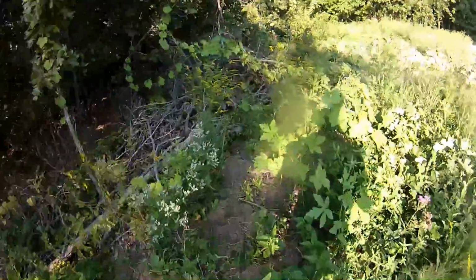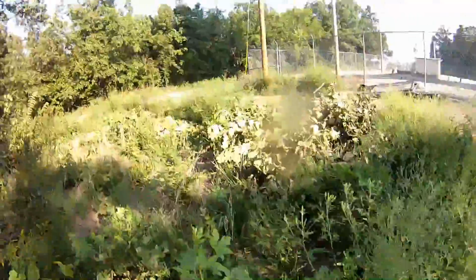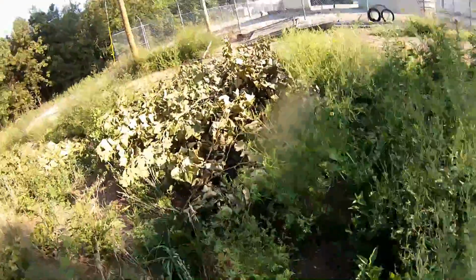See, there's several okras here, that's their leaf shape. They made it up. Harvested a couple okra pods so far and a couple cucumbers for seed. There's a little brush pile I'm working on here.